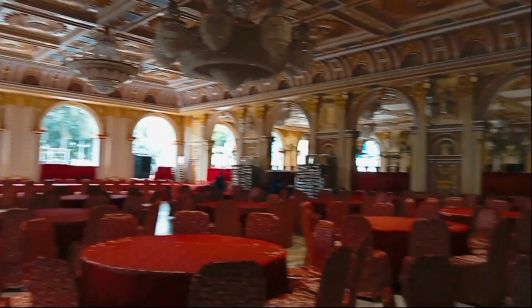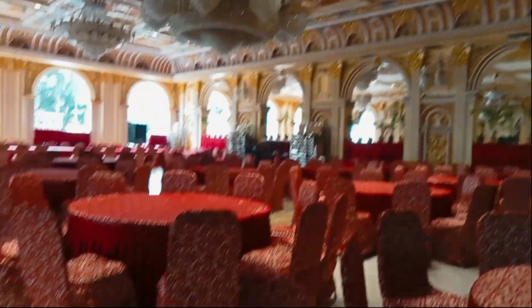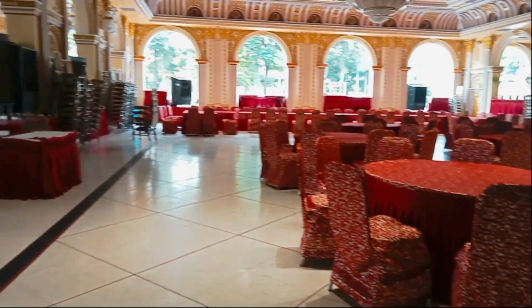So guys, as you can see, this is the dining area. It is a very large area over here. Approximately 200 to 230 people can sit over here and have an amazing dining experience in Red Rose.